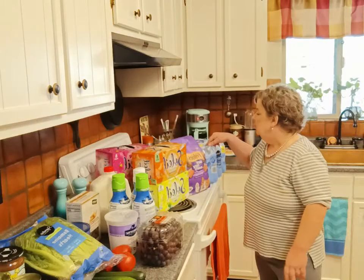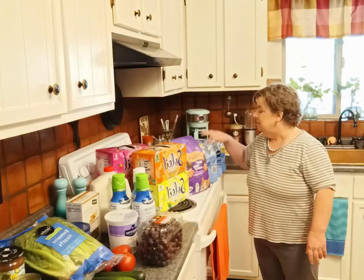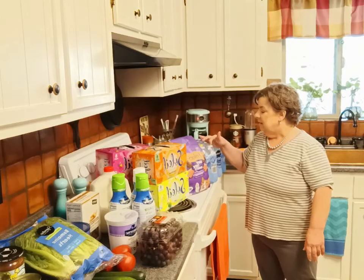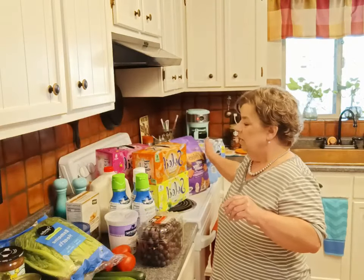I did not pay for this water. This was free with my reward points. Yes, please, and thank you, because that was $5, and that was 2 rewards, so 200 points for a 24-pack of water. I'm grateful to have those rewards because, like I said, I think that's a ripoff.